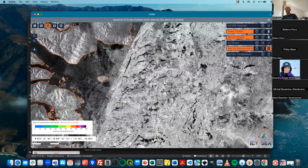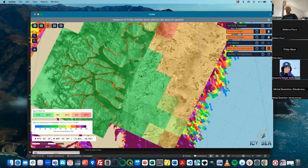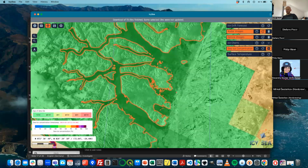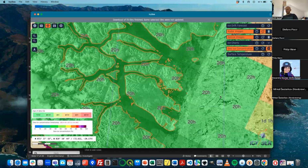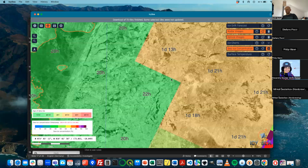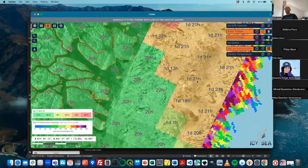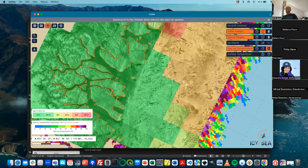And sometimes the radar images, they're coming from the European Space Agency at the moment. And if I turn on the age, you will see that this area here is about 20 hours old. And that's sort of the edge of the image. You can see the straight line here. That tells you that there's two different images, and you see that the other image is almost 2 days old now. So this is where you get the age information.